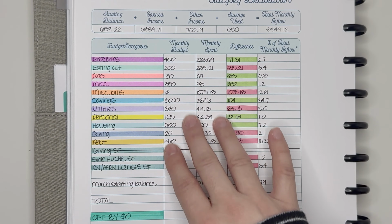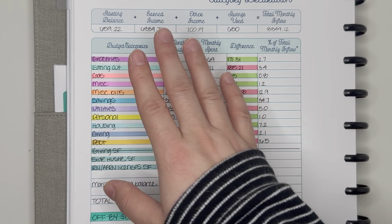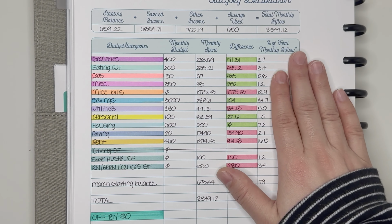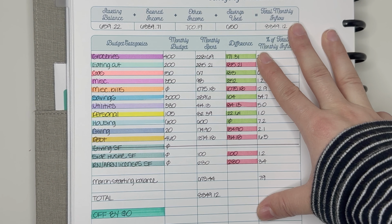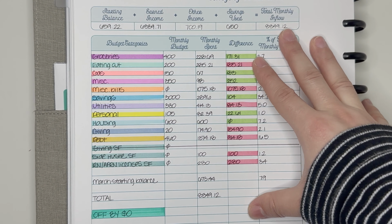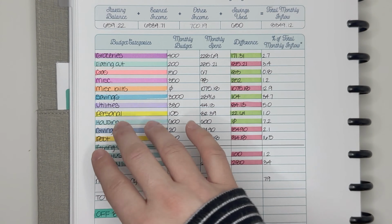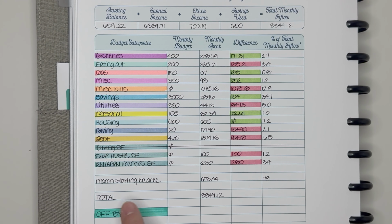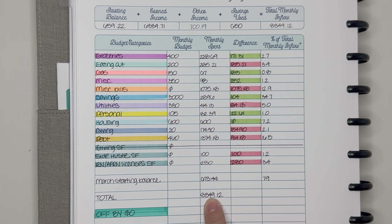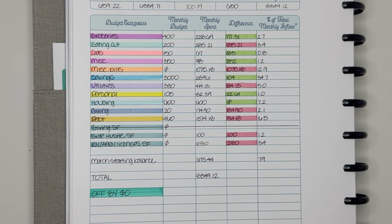Now, before I can add all this up, I have to factor in money that I'm rolling over from February into March. If I don't do that, we're going to be off, because the Budget Bonds method is a zero-based budget method, and we need to have everything inflow match outflow. So what I'm rolling from February to March is $673.44. So I have that factored in here. If I add everything together, we have $8,349.12. That does equal our inflow. So we were off by $0 for February, which is very, very exciting.